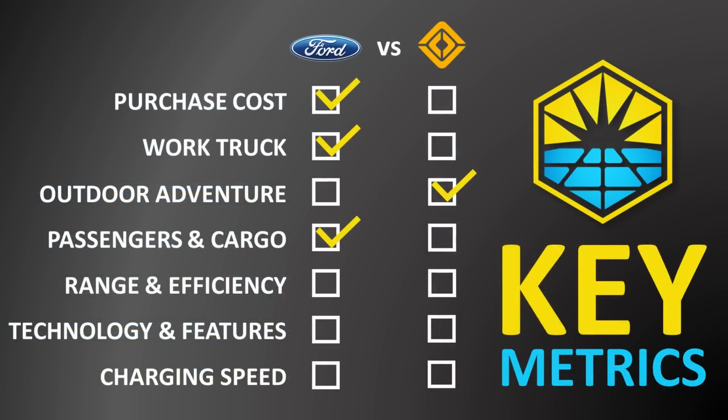So when it comes to a passenger and cargo room comparison between these two trucks, clearly the F-150 is the winner here because it has more cargo room, total cargo room, and more passenger room overall. Now let's move to the next category, which is range and efficiency.